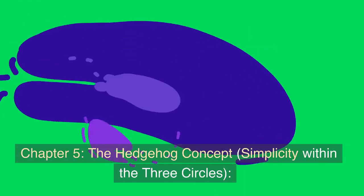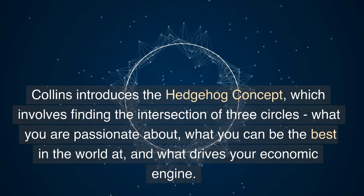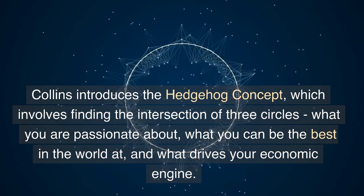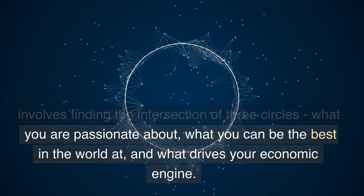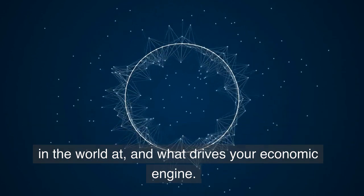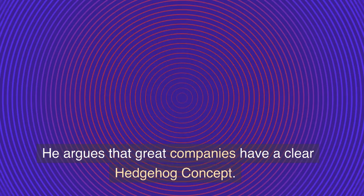Chapter 5, The Hedgehog Concept, Simplicity Within the Three Circles. Collins introduces the hedgehog concept, which involves finding the intersection of three circles: what you are passionate about, what you can be the best in the world at, and what drives your economic engine. He argues that great companies have a clear hedgehog concept.